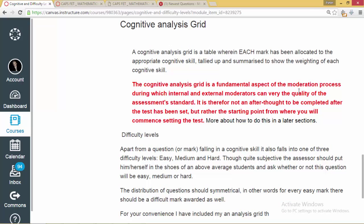Whenever you set a test, you have to follow this distribution. And the way that you therefore have to set a test is you have to have a cognitive analysis grid.